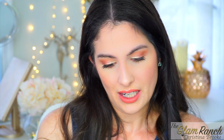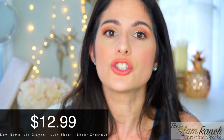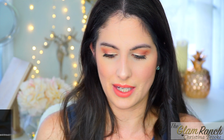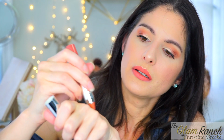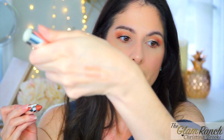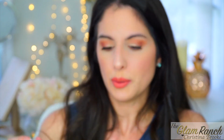So the next thing that I got is a Truly Kissable, another lip crayon. Really cool. And this is in Sheer Chestnut Kiss. So this is in a different color, but it's the same thing. It's like one of those lip crayons. Ooh, okay, so this looks like it's a darker tone. Let's put it right on top. Actually, you know what? It looks lighter. They look very similar. But yeah, it's very pretty.